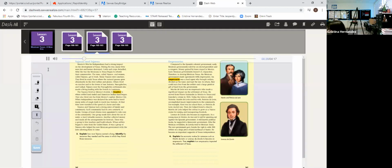Many Tejanos were ranchers. They lived in South Texas, where the natural grasses grew abundantly in the river valleys and plains. Others lived on ranches and in the towns of San Antonio, Nacogdoches, and Goliad. Tejanos near the Nacogdoches settlement also made a living trading with the French in Louisiana.